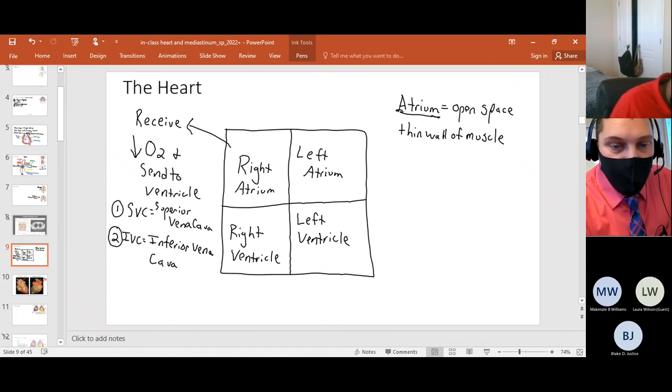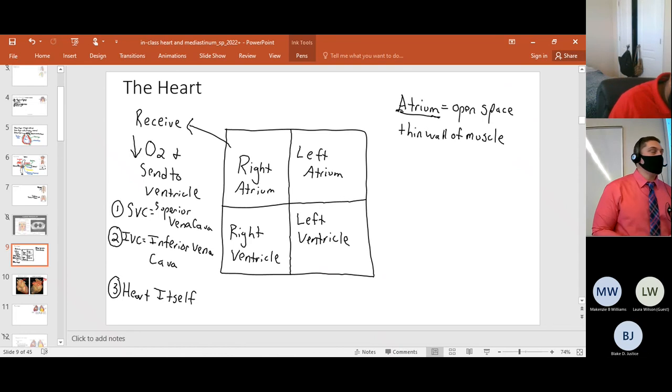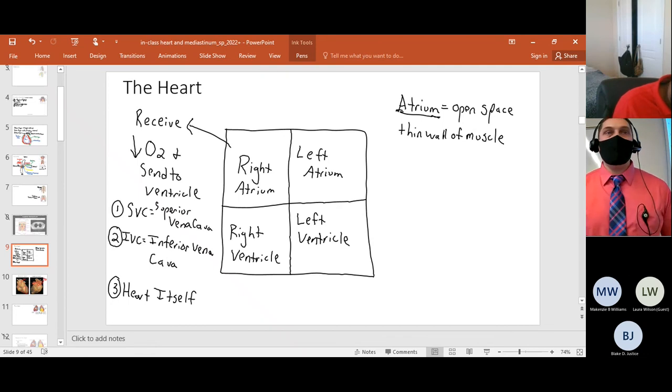And then the third source is going to be from the heart itself, right? And this is the great thing about the heart. And this is where we see a lot of problems, especially with our cardiac patients, and even a lot of folks just walking around life, is because the heart contracts so forcefully, and even though the heart is full of blood, it actually needs its own blood supply in order to operate. Okay, so what we're going to see is that my cardiac arteries, my coronary arteries, my coronary veins or cardiac veins are going to be the blood supply to the heart itself.